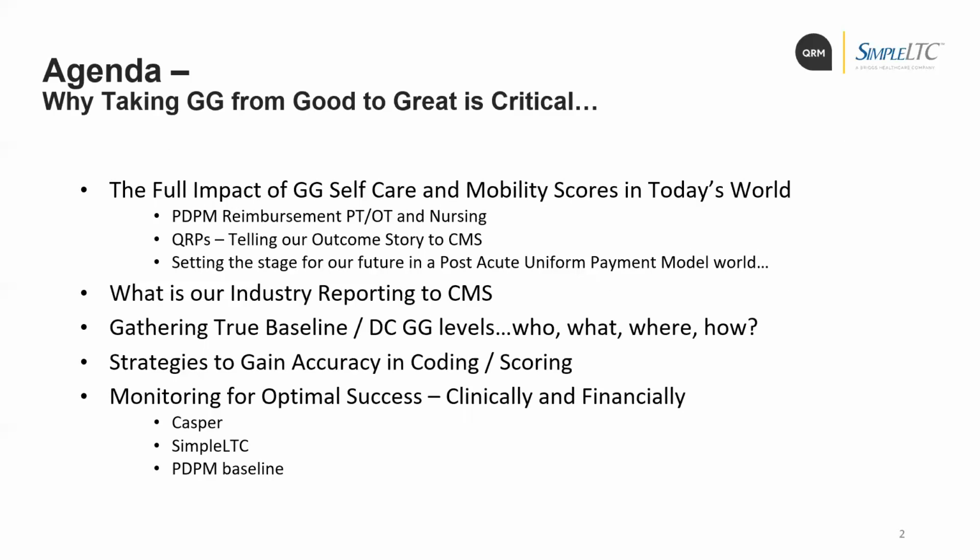We're going to dig into that, and we're also going to be looking at what our industry is reporting to CMS through some of the data available. We're going to be talking about gathering true baseline and discharge GG levels, which I don't think we've spent enough time talking about, since that is really what is telling the full picture. It's not only the baseline, but the outcome, right? The discharge GG level. Then we're going to talk about strategies. How can we make sure we're getting the true baseline, an accurate picture of usual performance, and discharge performance? And then monitoring for optimal success, clinically and financially, and looking at some of the tools that are available to us right now.